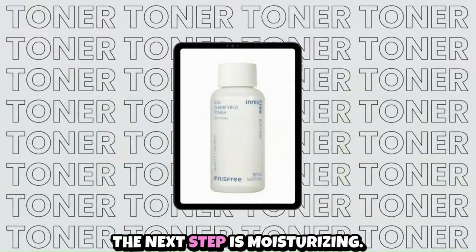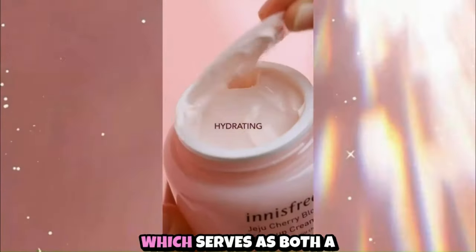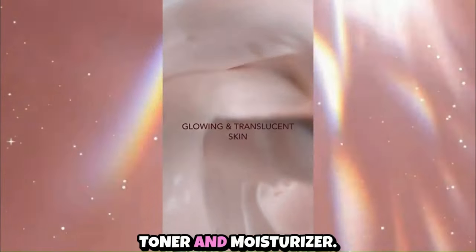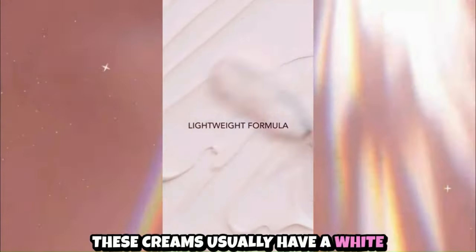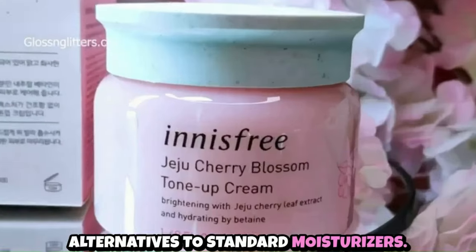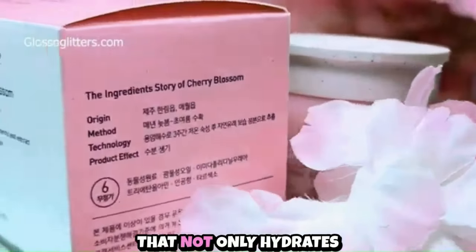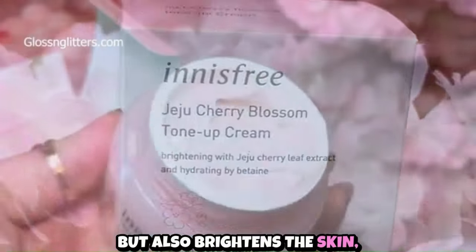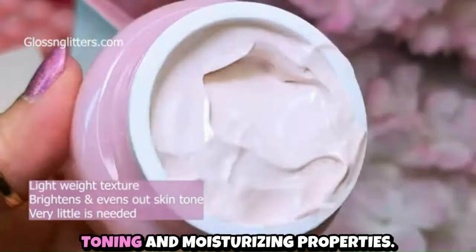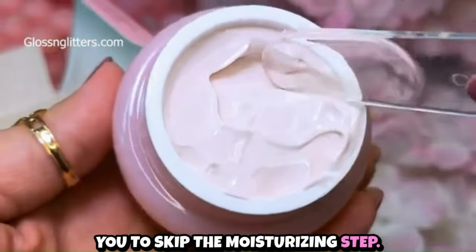After toning, the next step is moisturizing. Wonyoung uses the Cherry Blossom Glow Tone-Up Cream, which serves as both a toner and moisturizer. These creams usually have a white, moisturizing texture which makes them suitable alternatives to standard moisturizers. The Cherry Blossom Glow Tone-Up Cream is a lightweight, milky lotion that not only hydrates but also brightens the skin. Since it combines both toning and moisturizing properties, using a tone-up cream allows you to skip the moisturizing step.